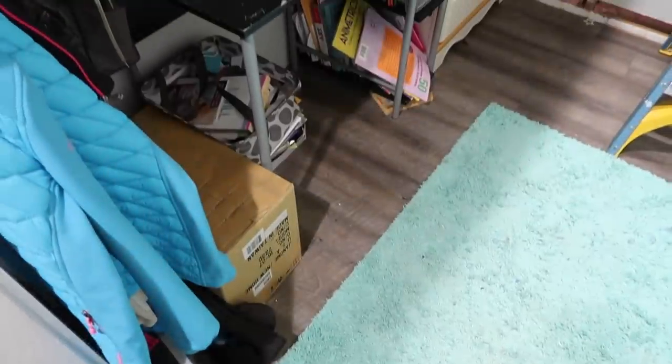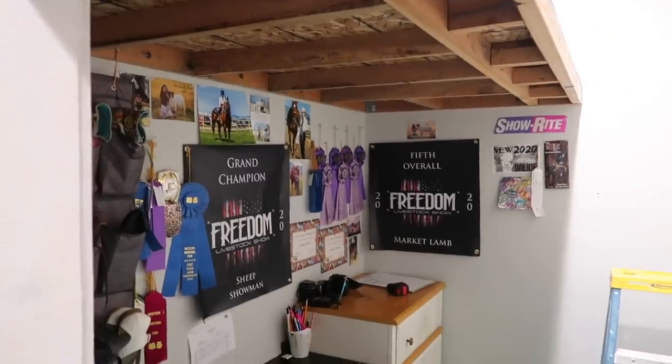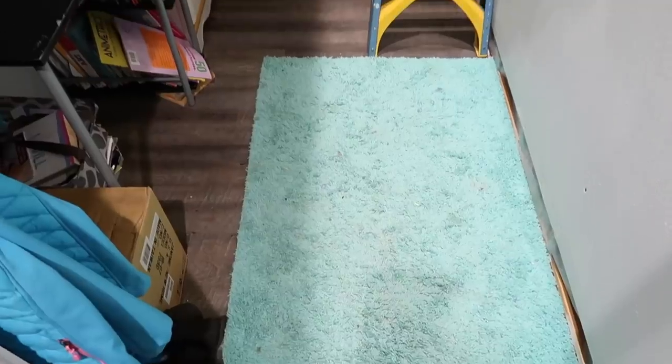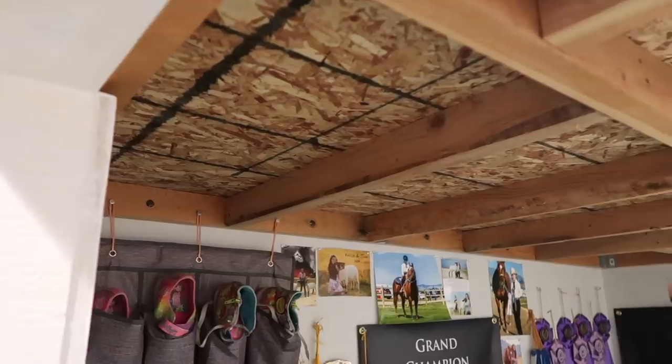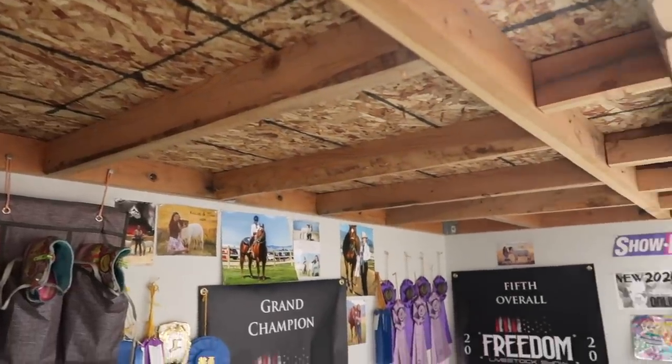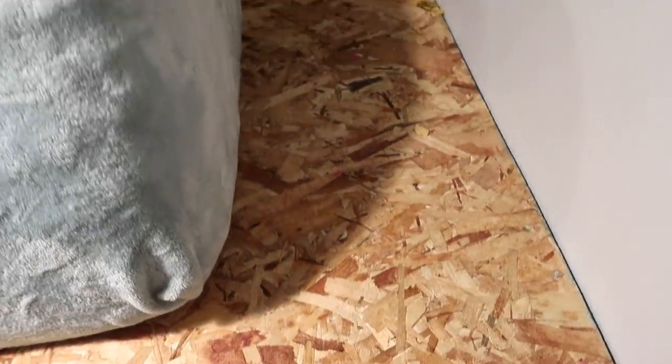So here is the before of my niece's bedroom. I cannot believe the transformation. As you can see, she didn't have a built-in ladder or anything. She also did not have enough room for her books, enough room for all of her clothes. They were just kind of spilling out of her dresser, and there was really just not a whole lot of style to the room.